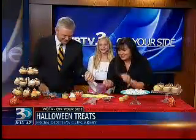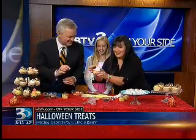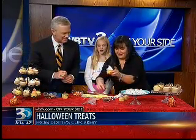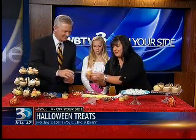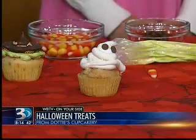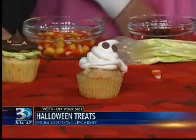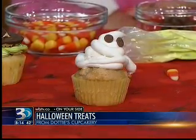And then you just take some chocolate chips. This ghost has been out drinking overnight. Yes, it's a little tipsy ghost. And then you're just going to stick in two to make it look like a little ghost. We'll put that right there. I wouldn't say that's Casper, the friendly ghost. He's a little roughshod.